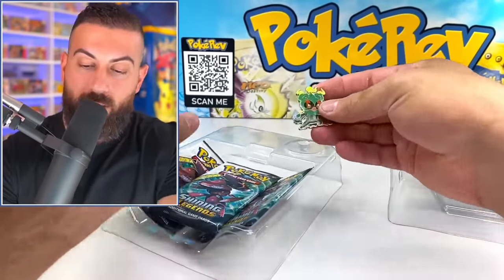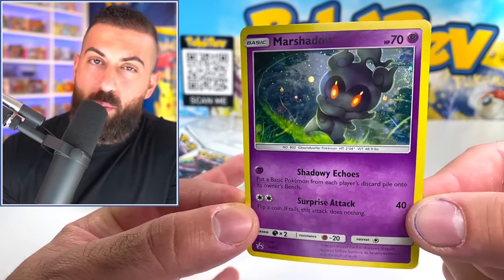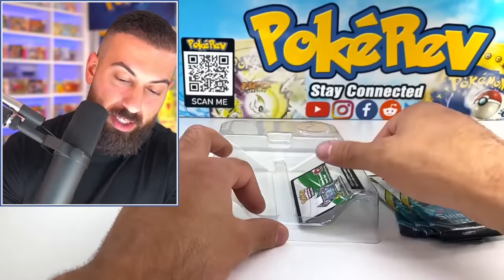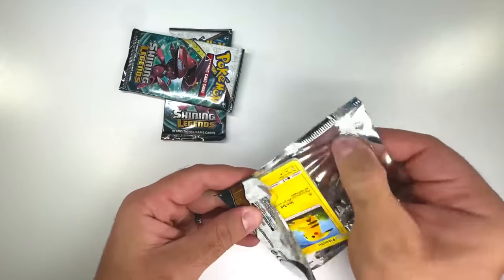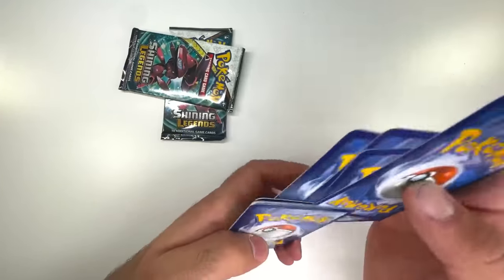Okay, we have, oh, that's a cool pin. So we have the Marshadow pin. Pretty nice Marshadow Black Star promo. Oh, then we got all the same pack artworks. Genesect. Okay, that's interesting. And then you do have a code card. That's pretty uncommon to get all the same pack artworks in one single pin collection box or any kind of collection box in general. To get all the same booster pack artworks, pretty rare. I feel like I'd never really see that.